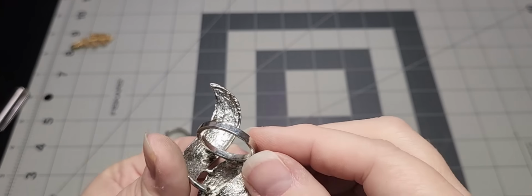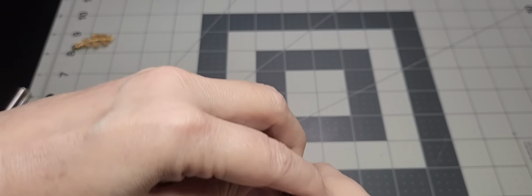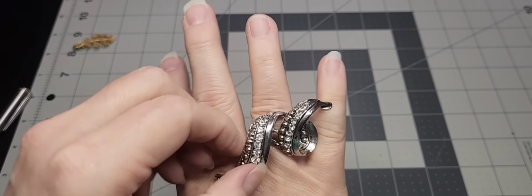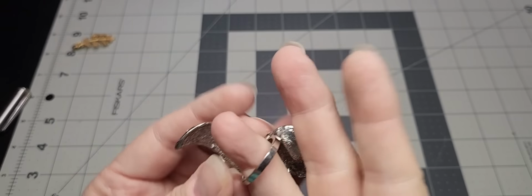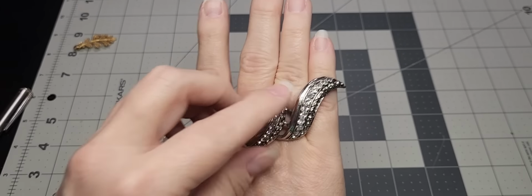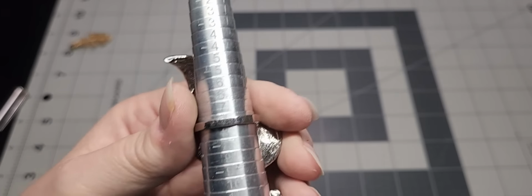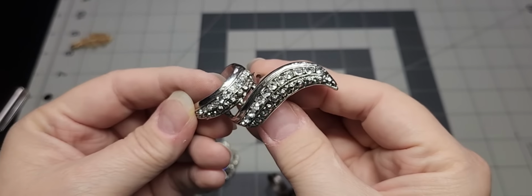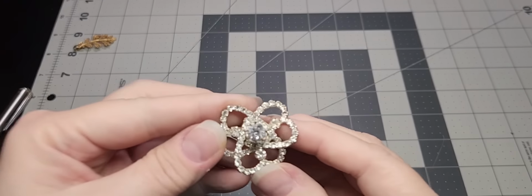Then we have this monster ring. There's no markings on it, but I mean, is it this way or it doesn't feel right that way. I mean, it could go that way. But it could go this way. Maybe it's just up to the wearer. I would say this is 7.5. It says, yes, 7.5. Does it have all of its? Yes, it does. It has all of its stones. You are a keeper for later, not necessarily for me.